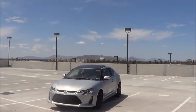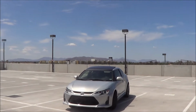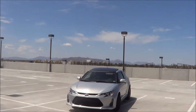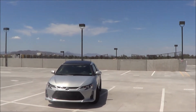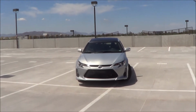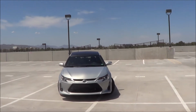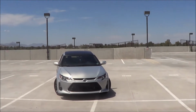When Toyota launched the Scion brand back in 2003, they were really trying to look for a more youthful market and attract more younger buyers. Now, one of the cars to really establish that was the Scion TC. And the TC has been out for about 10 years. Now, this one you're looking at right here is the 2014 TC 10 Series.